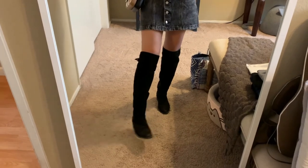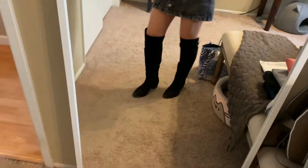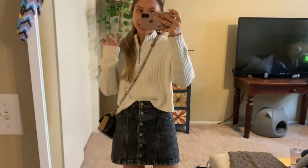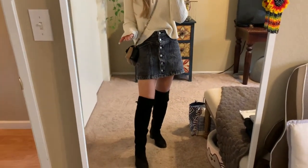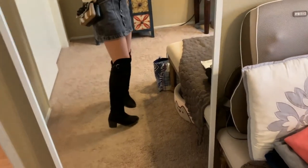These boots are from the boutique that I used to work for. I don't think they have a brand, but you know what though? They really lasted. I abuse these boots to death and they're just in great shape. Even the soles of the shoe aren't worn out or anything. So I've had them for a really long time.